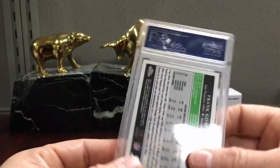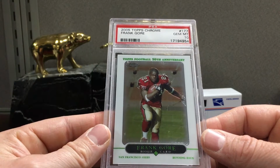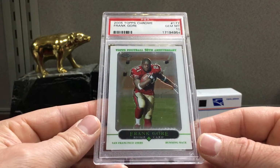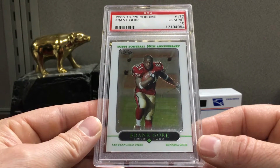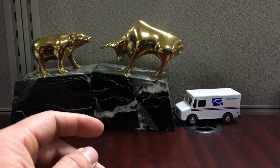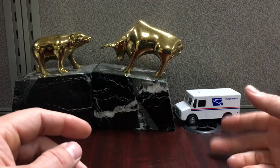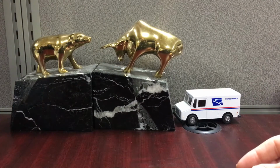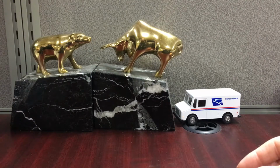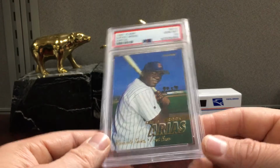Frank Gore. This is the Topps Chrome in a 10 from 2015. He is a shoo-in for the Hall at this point. Is he 3rd or 4th all-time in rushing yards? So he's just kind of put together a pretty remarkable career in a day and age where the NFL has shifted the way the game's played, and the emphasis has been taken off of running backs and put on spread systems and receivers, which, personally I don't like, but that's the way the league's going. And the running backs don't seem like they're compiling stats like they used to. So I think we're going to see less and less Hall of Fame running backs.